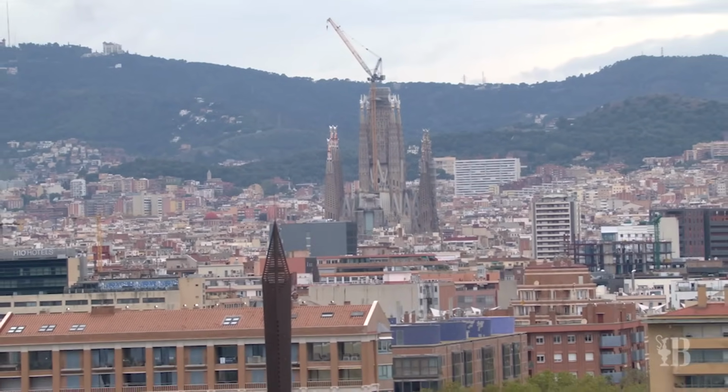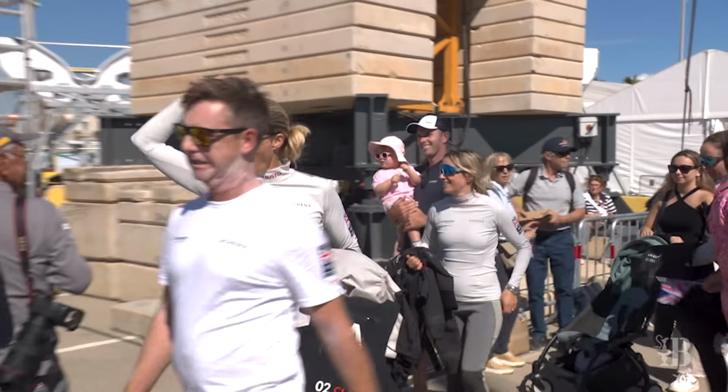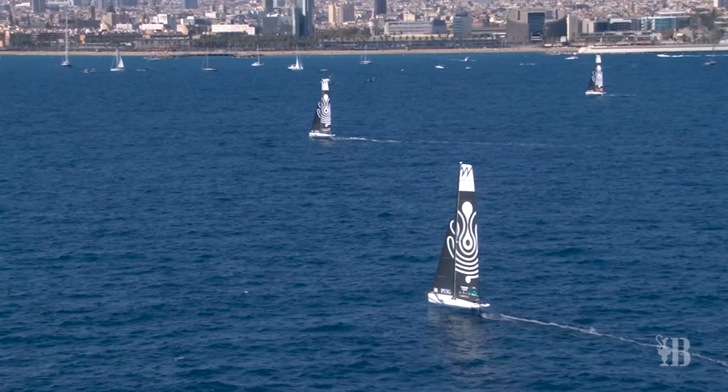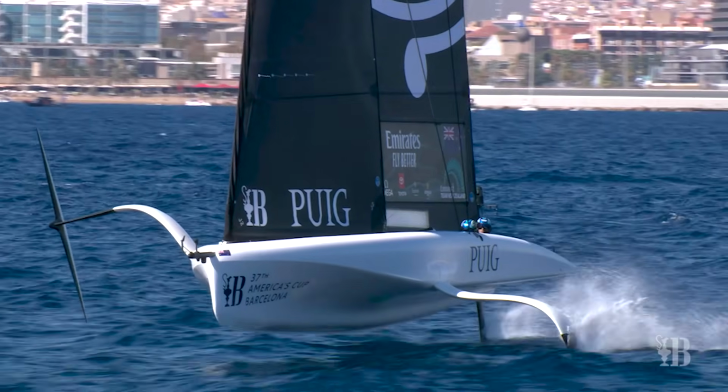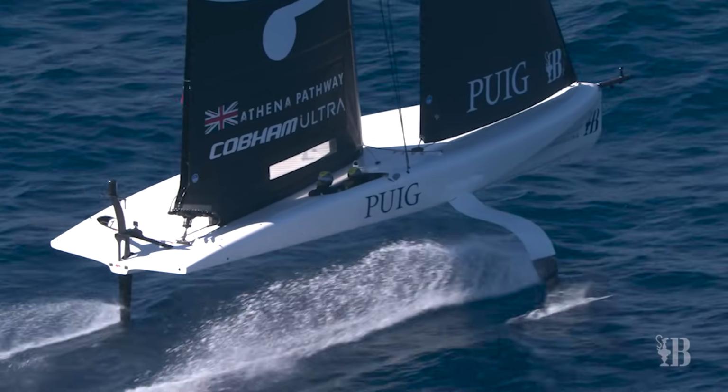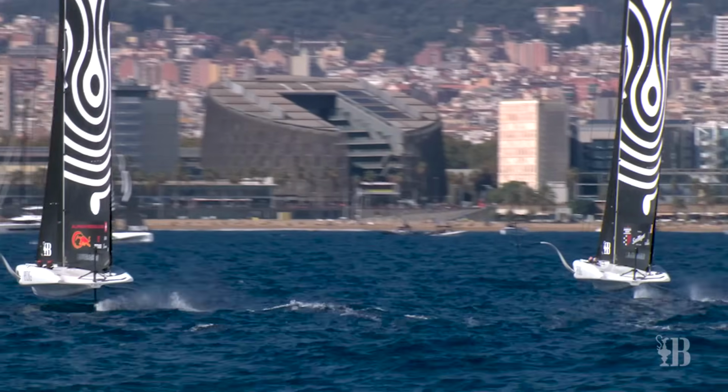Welcome back. History is being made off the coast of Barcelona, where the world's best sailors are competing in the inaugural Puig Women's America's Cup. The breeze is back, so let's head to the start box, where Group A is primed to take flight for the 3rd race of the day.